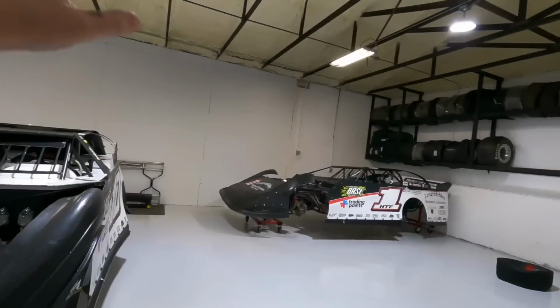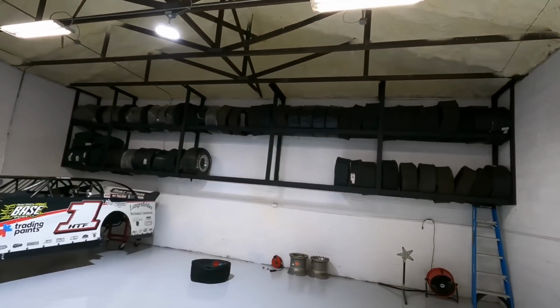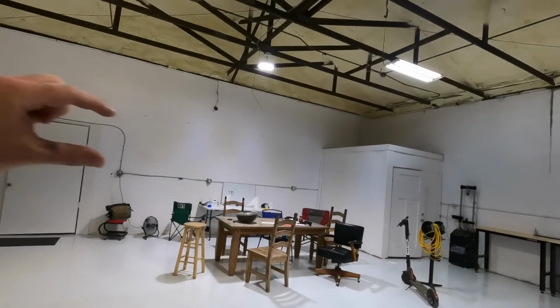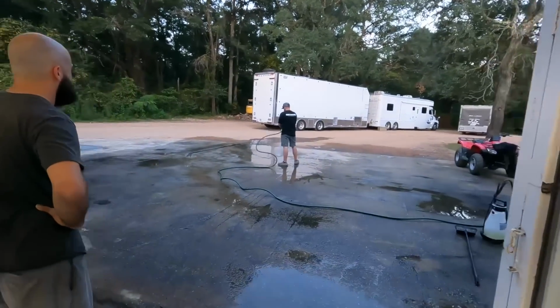So there's a lot of work left to do. We gotta get our checks on the wall, our trophies, our banners. We do got a nice tire rack though. That turned out nice. Although I don't know if it's gonna be big enough. I think we're gonna put a big old 55-inch television right here somewhere. Got a little bit of work to do out here to get our water where it flows.